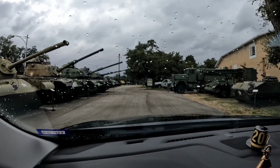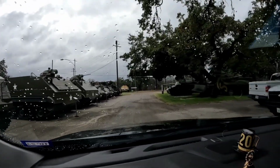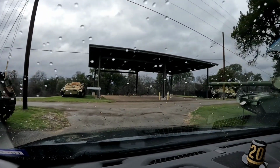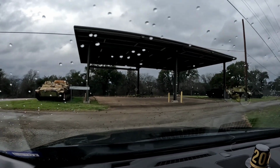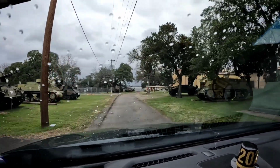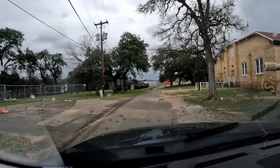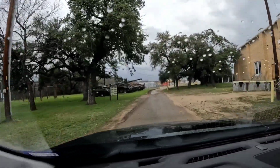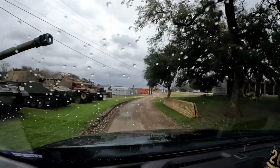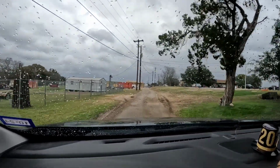I started walking down this way, but the artillery park goes down the other end. Plus, it looks like it's getting ready to rain. So I went through some of these already. So it says artillery park's down this way. You got some big field pieces. And they got the self-propelled guns here. There they are, inside the shed over there.